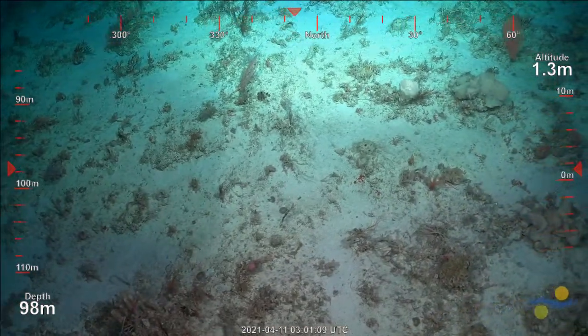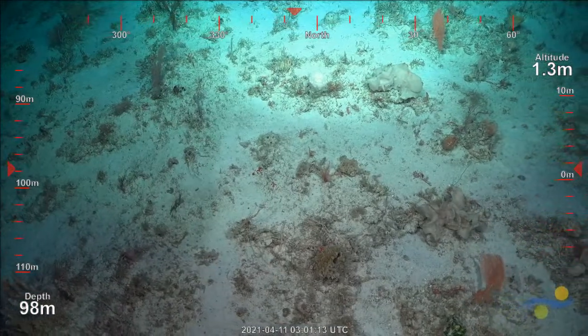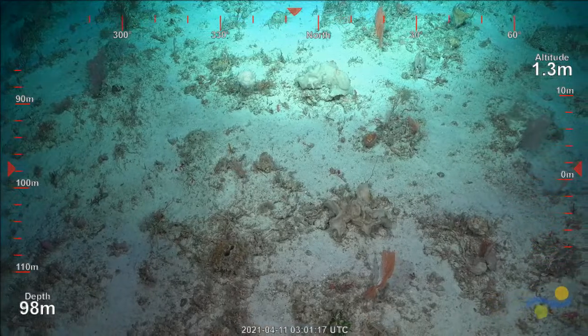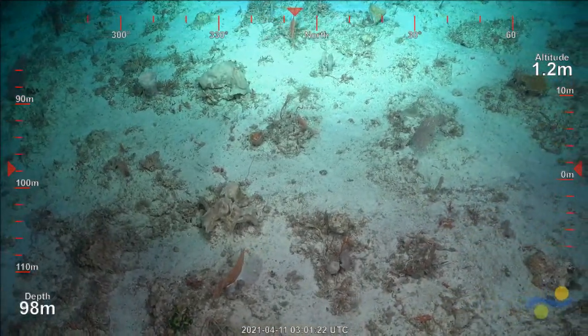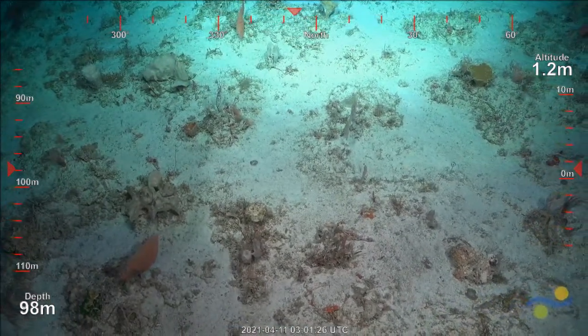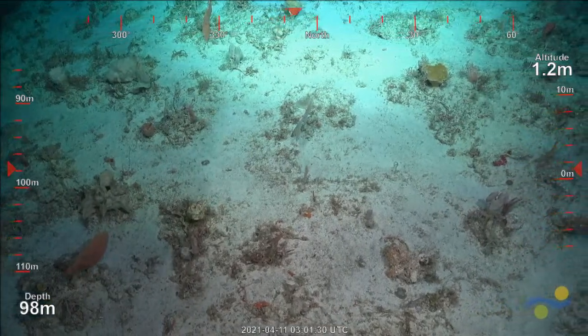Oh, point of interest, guys. A few more of those corals by the looks of it. Do you want us to mark those on ours as well? That's a good question. It makes it easier for us trying to get back. Okay, yeah. If you see something, just throw it in, and then we'll say marker 14 or whatever.